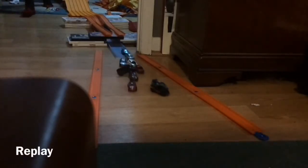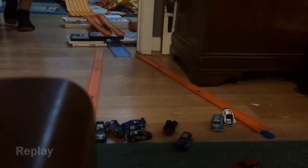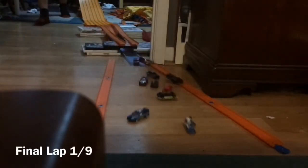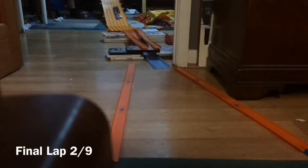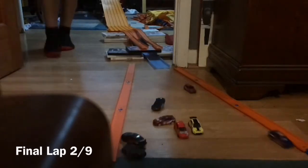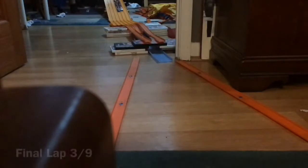So here's a replay. The red STI just sneaks by the Impreza, Subaru, Mitsubishi, and the Subaru. But here's the start of the A main, lap 1 of 10, and the Subaru Impreza is actually going to lead the first lap. Now on to lap 2, they come down the hill, underneath over, and it goes back to the white Escort leading lap 2.